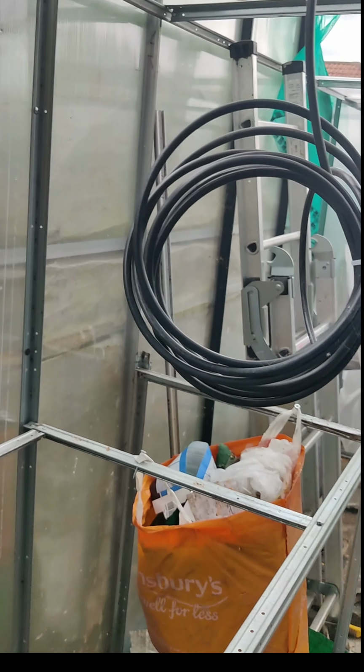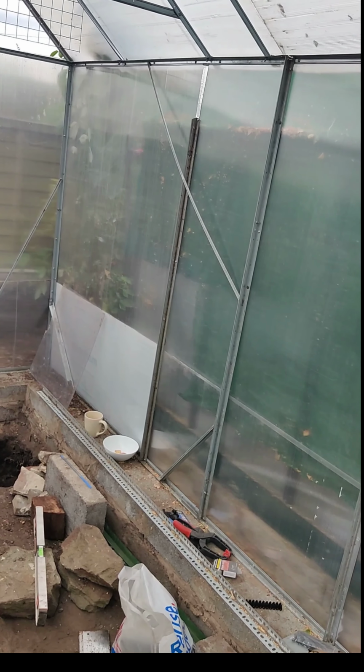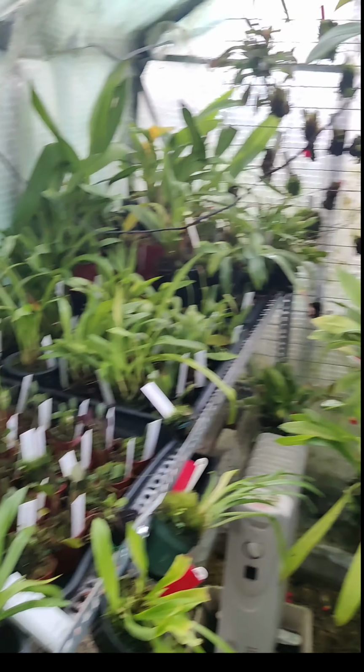So we're going to put the sprinklers on in that front greenhouse there, so it's just constantly misting in there, keeping those Coelogynes and Dendrochilums happy. Fussy things. Well, actually, they're not that fussy. Then we've got this greenhouse here, and the cloud forest one.